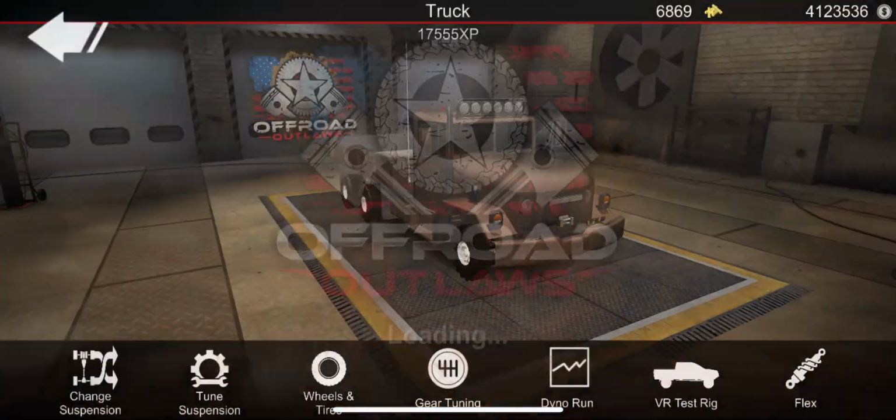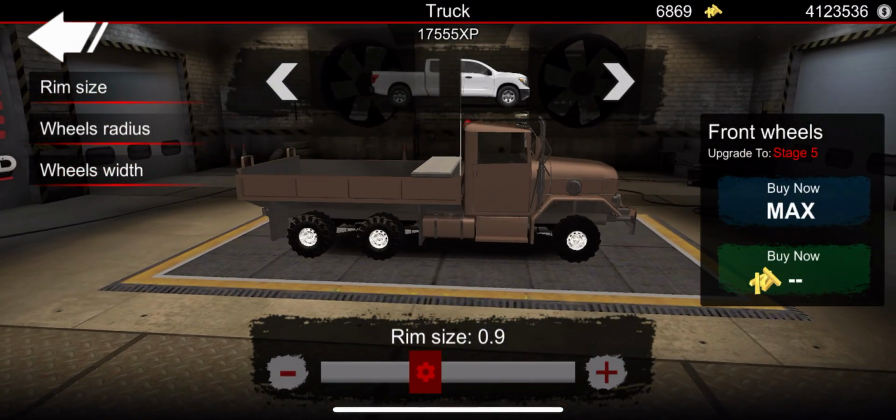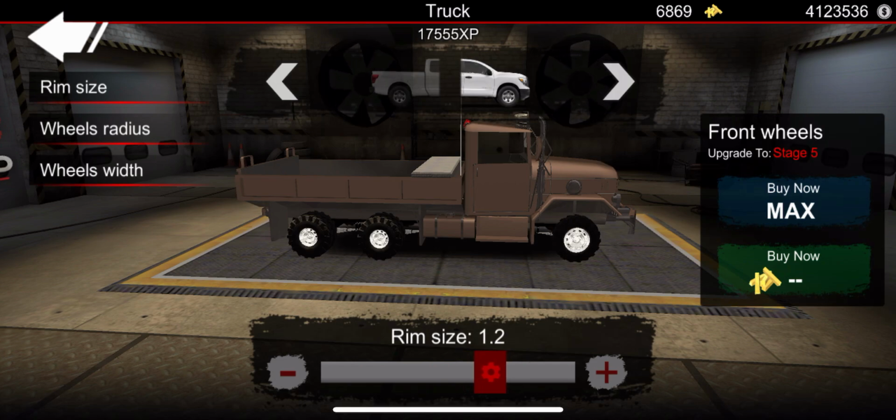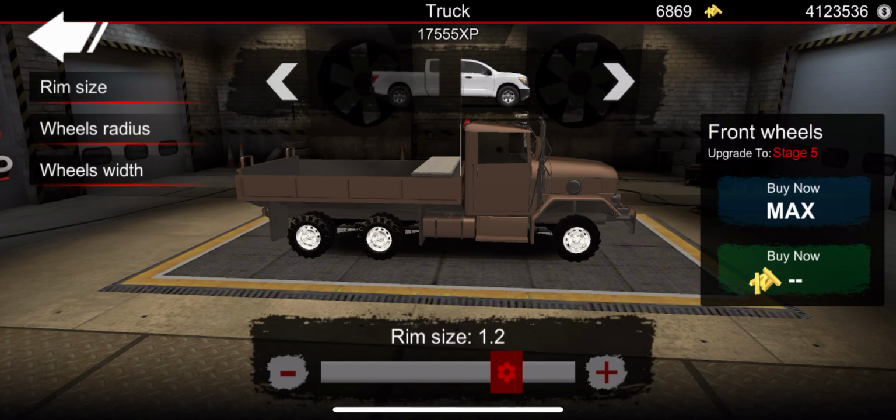Now, if we go into our tuning, we're going to go to wheels and tires here. Go into our rim size, and then we're going to raise this up a little bit, because we want a little bit of rim on this here log truck. You know, we got to be different. We can't be like everyone else with these stock little wheels. We got to be cool. Okay, so we're going to go to about a 1.2 right there. If you guys happen to go out and buy a log truck just like me and fix it up, be sure to let me know down in the comments.